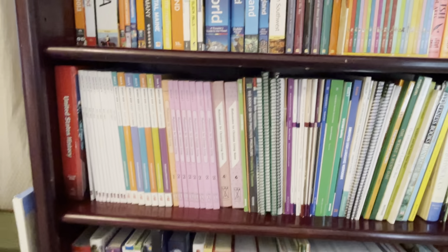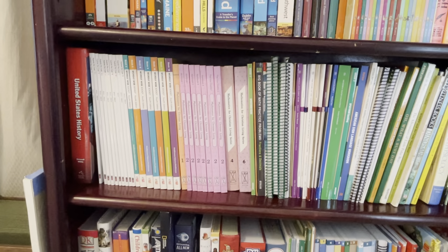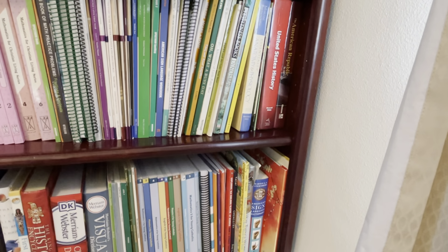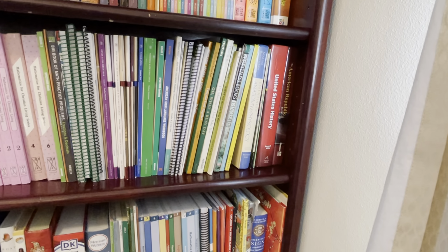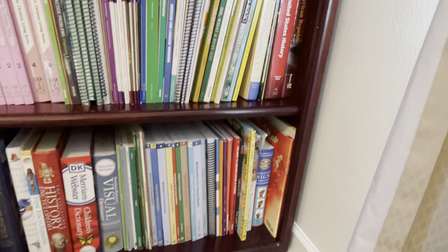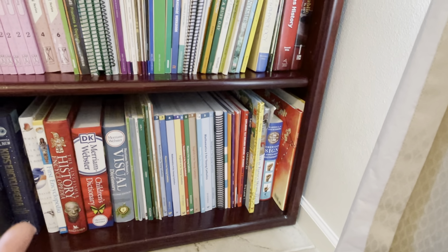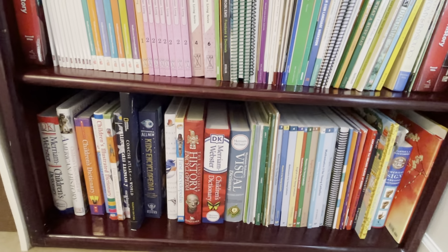Let's see, we have some history textbooks. I do use regular textbooks for some things. I don't think there's anything wrong with that. Some people who homeschool really don't like doing that. But for me, it gives me an overview of what I want to talk about and discuss and lecture about. It jogs your memory, even though I studied history in college and majored in it. It's good to have a child-friendly version that'll work.